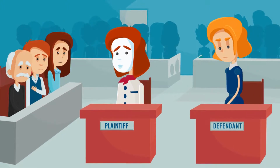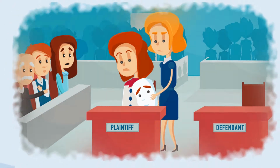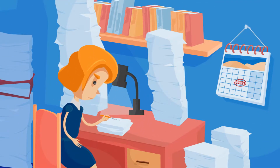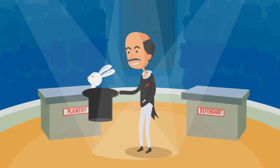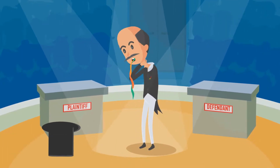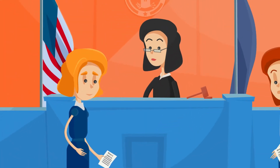Even though it makes for great drama, surprises in court are not encouraged. The time leading up to trial should be spent in preparation. Not only so you know what to expect, but also the court itself. No aces up the sleeve or rabbits in a hat or that long, colorful napkin magicians pull out of their throat.